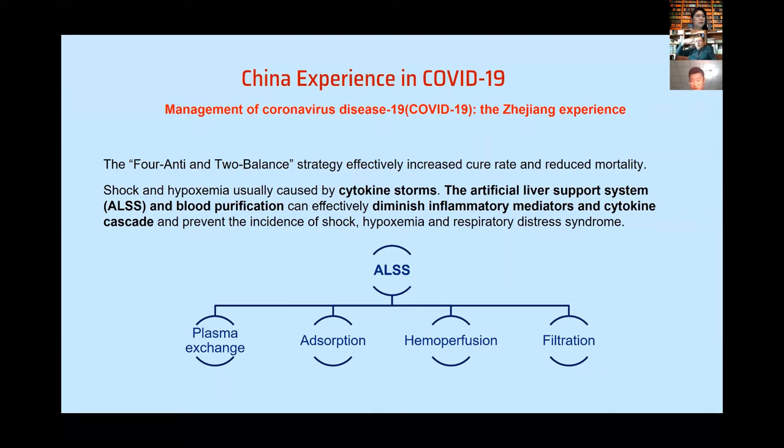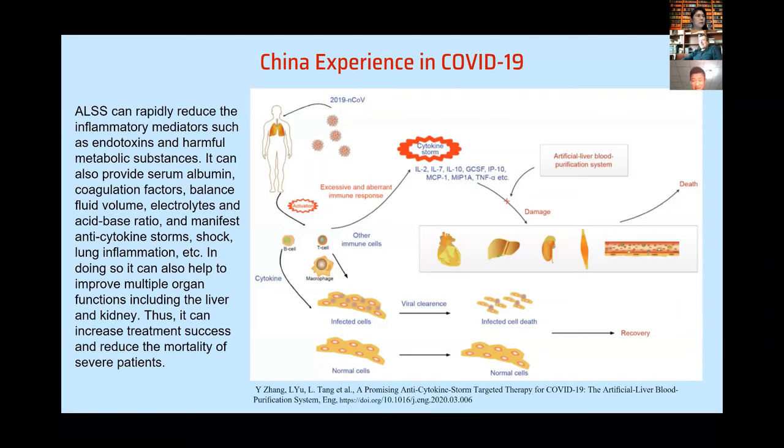As we know, multiple organ dysfunction may occur in some patients with COVID-19, especially acute liver injury and acute kidney injury, which have also been reported as two major independent risk factors of death. And blood purification therapy using the artificial liver support system was also able to provide serum albumin and coagulation factors, balance the systemic fluid volume, and improve multiple organ functions. Thus, as a result, it reduces the mortality of severe patients.